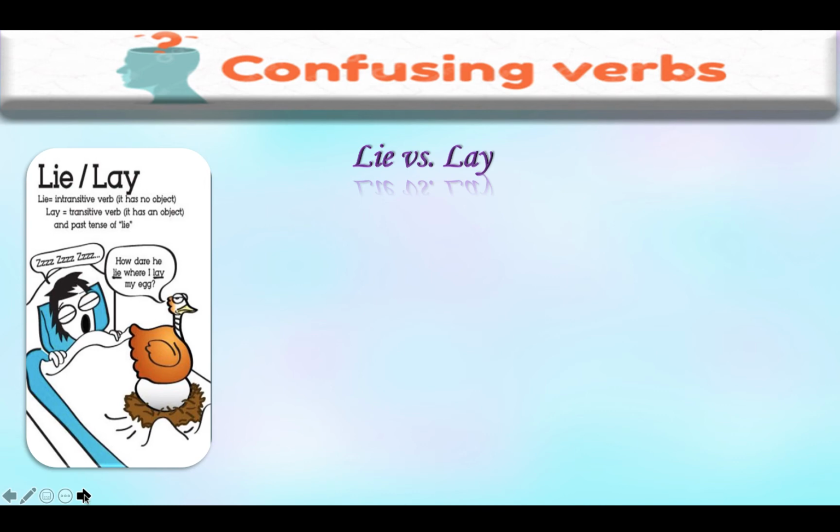And yeah, I saved the best, or should I say the worst, for last. This set of verbs, lie and lay, is so stupid that it makes me want to beat the grammar gods over the head with a dictionary. Okay?